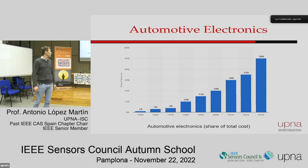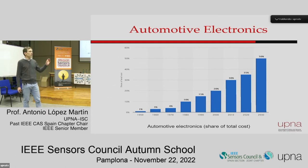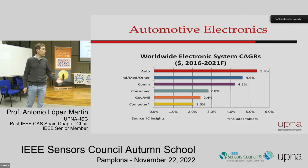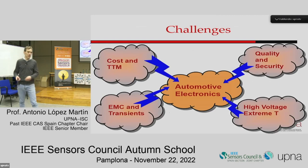This is just some illustration about that. This is the typical percentage of the cost of the car in terms of electronics. Now we are going fast to 50% of the total cost, so the relevance of electronics is huge. And this is just showing the growth of the electronics aimed at automotive applications compared to other relevant markets like industrial, medical, communications, consumer markets. You can see that they're growing. This is one of the fastest growing markets in electronics.